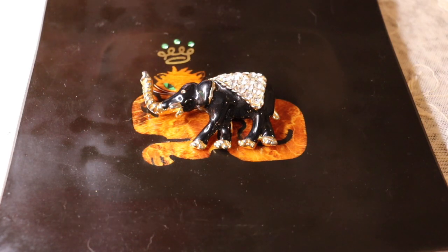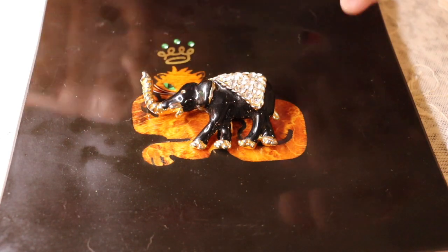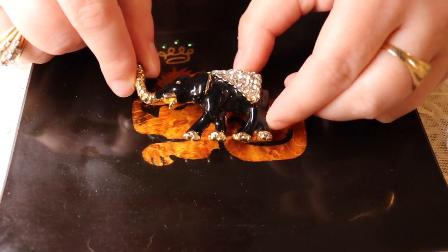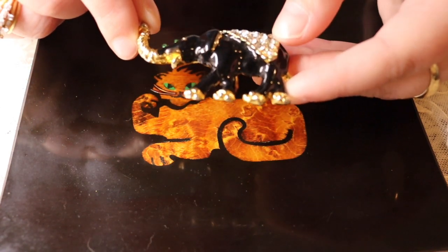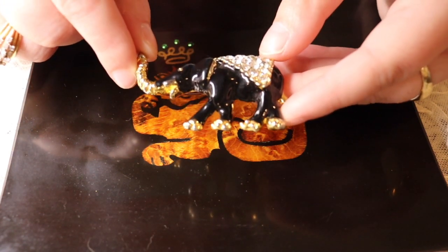Now, there's nothing wrong with the trunk up elephants, but the poor trunk down elephants are feeling a little left out. So I say that we need to bring back not only the brooch, but bring back the trunk down elephant. Now, this elephant's not trunk down, but he is still fabulous. And I love his little faceted rhinestones or crystals there. Now, he's a gorgeous black enamel with the gold. Wonderful little piece. It's just kind of whimsical to have an elephant.